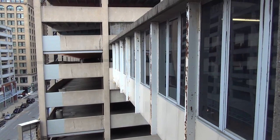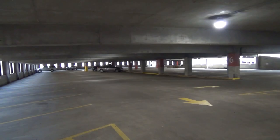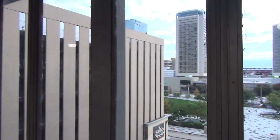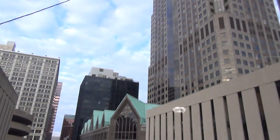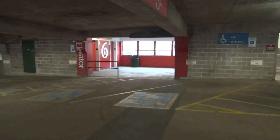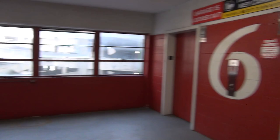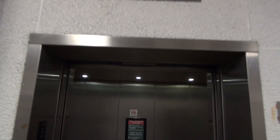And now we'll head over to the East Garage by using the walkway that connects the two together. Now in this garage, all of the elevators are right next to each other. They're not separated like on the West Garage. These were modernized by Schindler about a year ago. And for some reason, the top floor is locked on all of these.